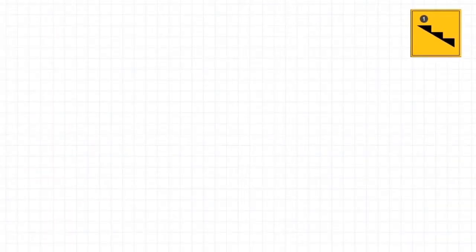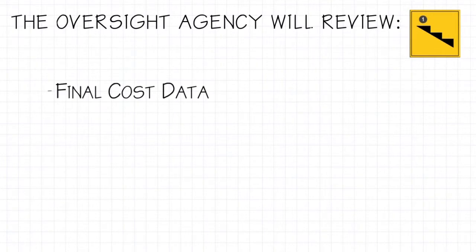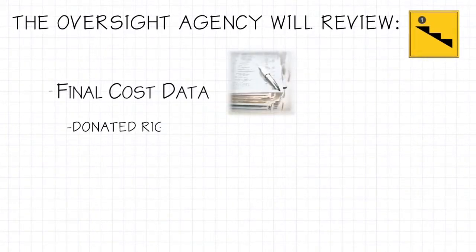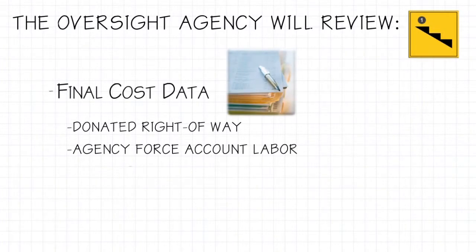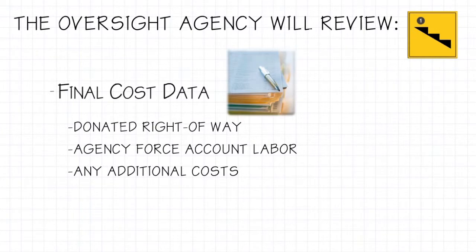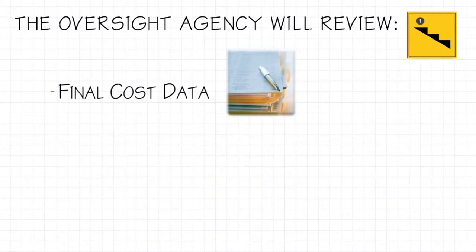Some of the most typical documents the oversight agency will review to prepare the final acceptance report are final cost data to account for all project costs. In addition to the typical construction contract costs, your supporting documentation should also include accurate values for donated right-of-way, agency force account labor, and any additional costs incurred during the life of the project. Expenses that are claimed are checked to verify that all costs incurred on the construction project have been appropriately billed and are allowable based on federal regulations.